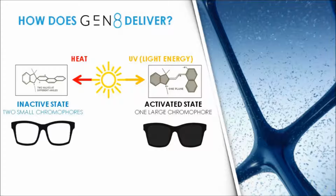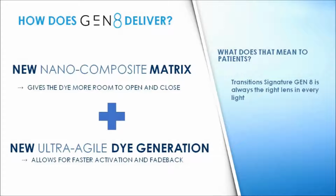Usually, environments with a lot of UV light also have a lot of heat, which creates a tug-of-war between the two states. Therefore, to make an adaptive lens work really well, you have to develop a dye that is more sensitive to UV than it is to heat. The search for these types of dyes has been the holy grail for Transitions R&D scientists for decades.